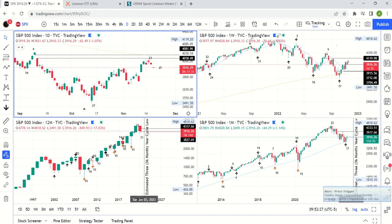And so what we're seeing this morning is a potential, or we talked about this, or I tweeted about this, that we're moving into a daily cycle low. And now the question becomes, is this also going to become a weekly cycle decline as well?